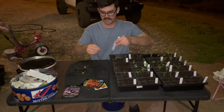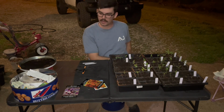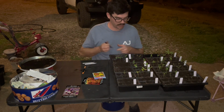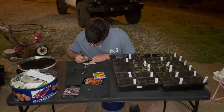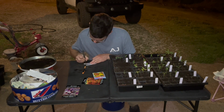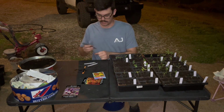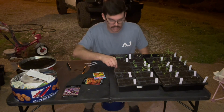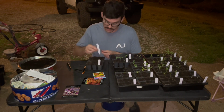I'm gonna pull these Gerber Daisy tags. I am fairly certain they are not viable. And now I'm gonna put these marigolds in that packet. It is the 4th of March. I always like to put a date on there, just kind of keep it in my mind when these got planted, because I'll forget. I won't have a solitary clue.